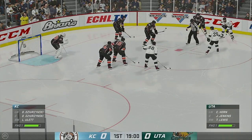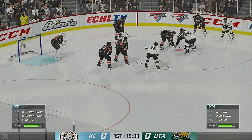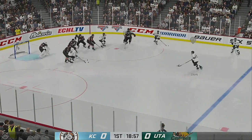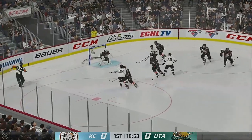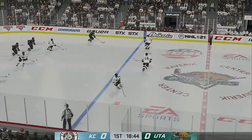Still early on in this frame, James and Ray with you. So glad you could join us. Still scoreless in this one. Jenkins has won the faceoff. Takes control of the puck. Stopped by the goaltender. Takes the pass.